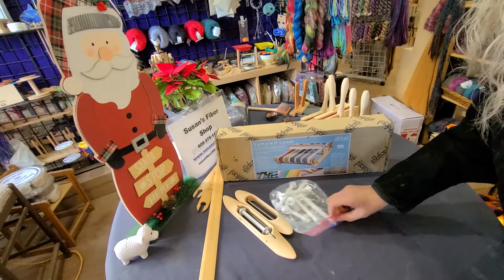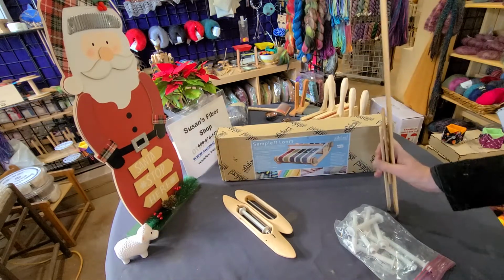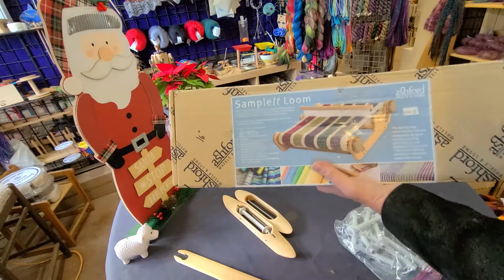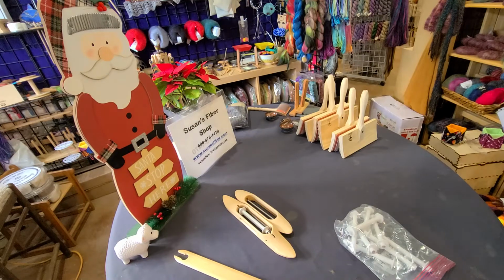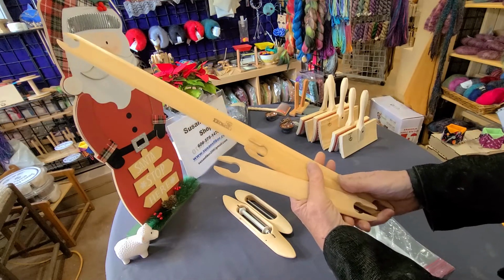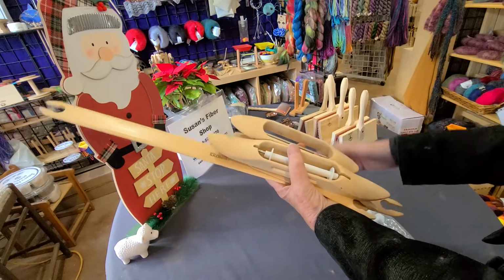So I will clear my table so I can talk to you about several of the other items that I have. But if you need any of the looms, check out my website. I have many different types of rigid heddle looms on that website. And I have many tools to go along with that and for working on putting the yarns up. But these are some of my favorite tools when weaving.